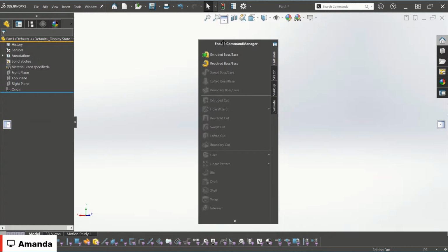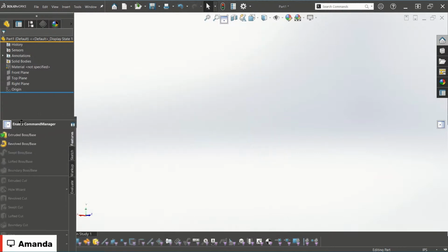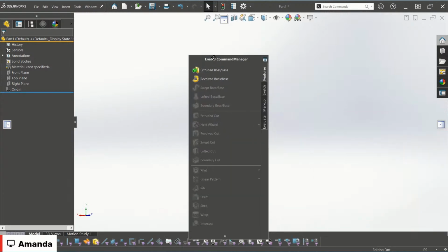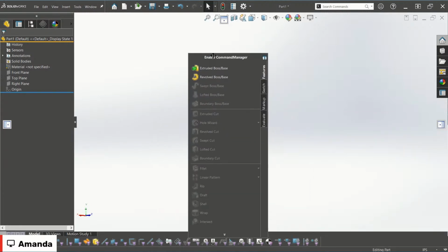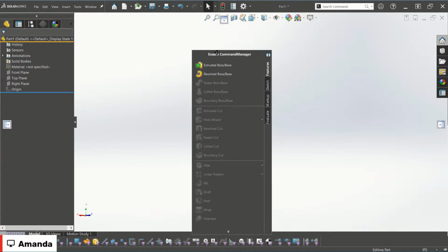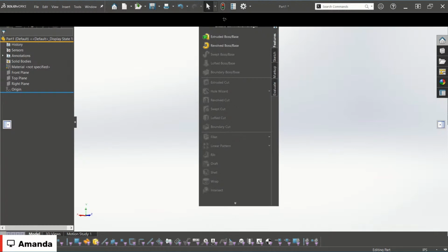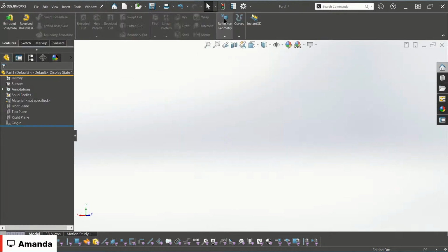Now, when you drag your mouse around, you will see there are 3 arrows, one on the left, one at the top, and one on the right. And these arrows represent the different places that you can dock your command manager. Of course, the most common place is up at the top here. So if I just hover my mouse over this and I drop the command manager up top here, we can see that now I have that command manager right back in place.